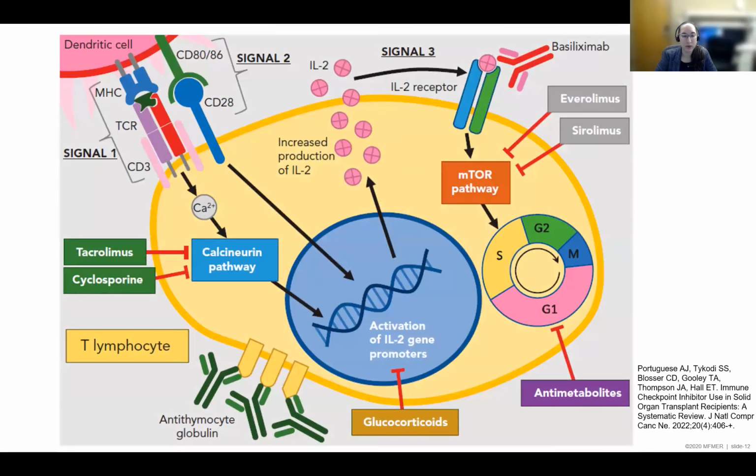So just as a brief review of transplant immunosuppression, we have T-cell activation mediated by 3 signals. So signal 1 is the original recognition of a naive T-cell of a foreign antigen. The antigen is loaded onto an MHC molecule on an antigen-presenting cell, and the naive T-cell's T-cell receptor binds to this and activates signal 1. Signal 2 is co-stimulation, where CD28 on the naive T cell binds to CD80 or 86 on the antigen-presenting cell. And signal 3 is the release of cytokines such as IL-2, which allow T cell proliferation and differentiation.